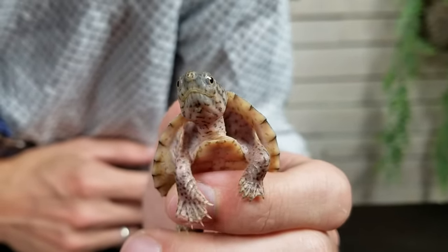They're also very unlikely to drop their tail. I believe it's possible, but it's super unlikely.